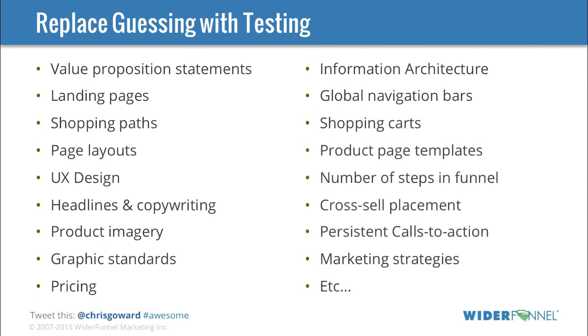Now, there are all kinds of blog posts you can find out there on ideas to test. So here's a whole bunch of ideas. You could test value proposition statements, landing pages, shopping paths, layouts, right? Your shopping cart, your cross-sell placement, your upsell, persistent calls to action site-wide. All of these things are great ideas, but how do you fit them within a framework that actually solves problems for your shoppers? That's where framework thinking is really important, the discipline to answer the right questions.